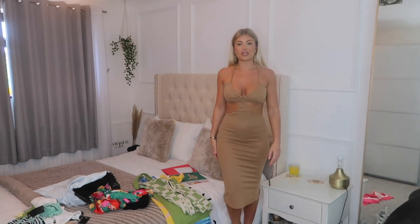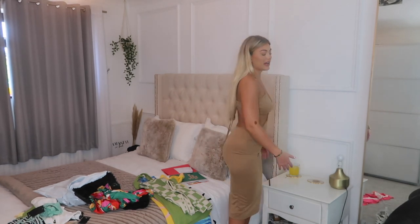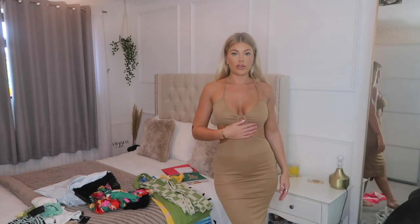But this is the gorgeous dress. It is like a mid-maxi dress, I'd say. Really, really lovely. Does it have a split? Yeah, it's got a tiny split up the back. You've got the ring detailing. I really like this cutout area. I think it's very flattering, very sexy.